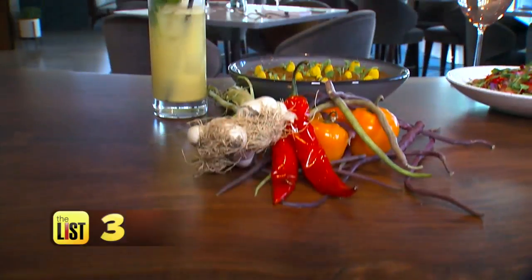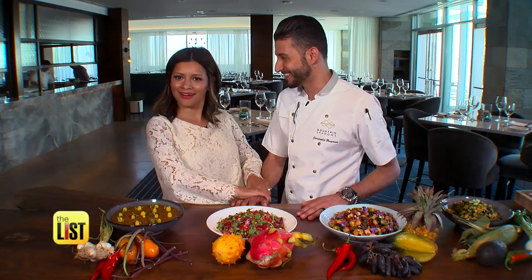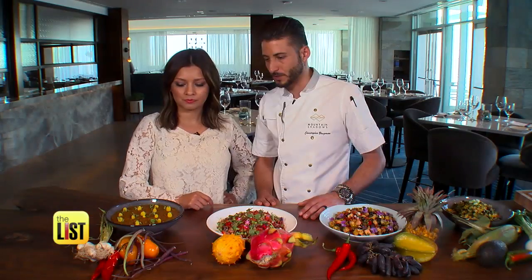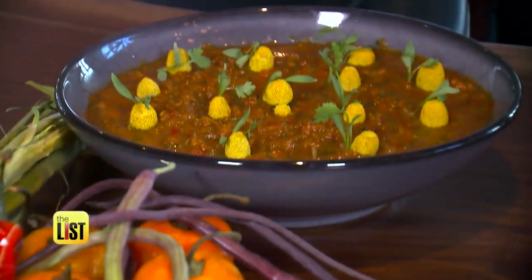Next, we'll have you shooting flames from your mouth with dragon fire. Yeah, you feel that? It's got a little heat. Should back away. They've got these really awesome Montana peppers. They're very similar to like a habanero. It's like a heat-activated pepper. So if you roast this, it's going to take it to a whole other level. So, you know, buckle up.